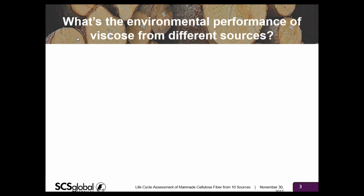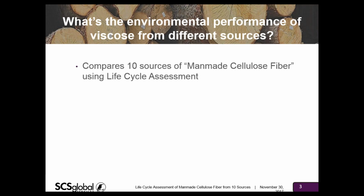So getting into the study now, the key research question that this study answers is, what's the environmental performance of viscose fiber from different sources? So just a few high-level points that I'll get into deeper throughout the rest of the presentation. The study compares 10 sources of man-made cellulose fiber using life cycle assessment. There are different terms, but they all refer to the same type of fiber here: viscose, rayon. Man-made cellulose fiber is the term used in the LCA because we have a couple of innovative materials that aren't strictly considered viscose that we also included. So it's a more inclusive term.